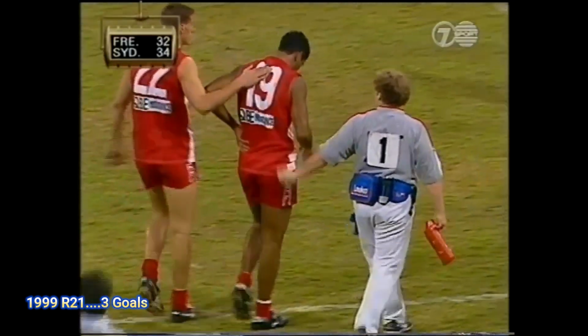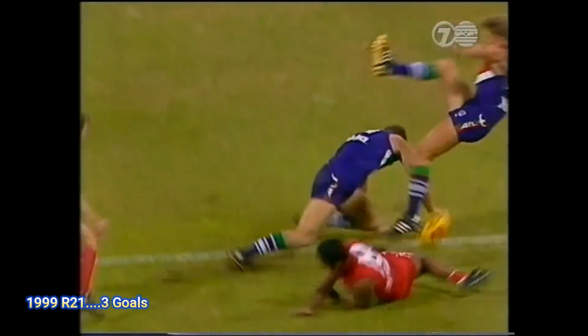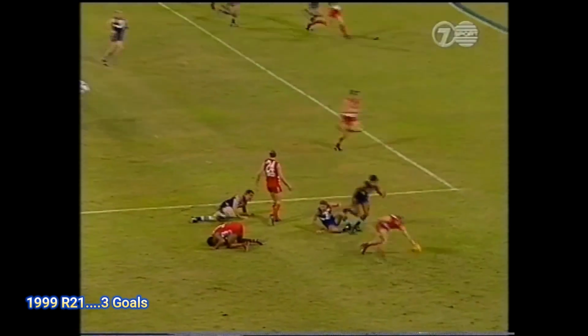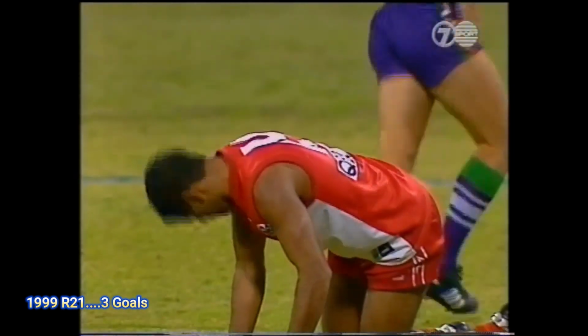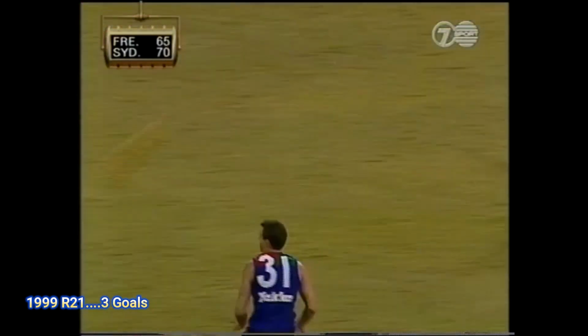It was a pretty hard contest. All players seemed to have their eye on the ball. Walker just took his eyes off at the last moment. Kept his eyes on it, which was a good effort until that last split second, which then gave away the free kick. From Creswell. Kirk kicks inside the 50.